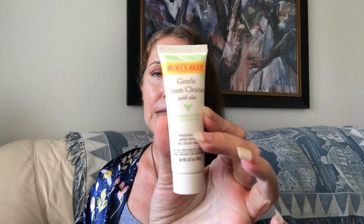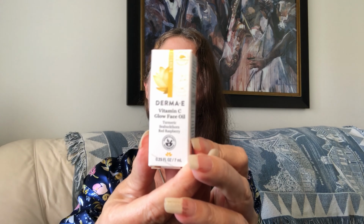Some of these brands I've never heard of, but of course I've heard of Burt's Bees. Little sample size. It's also a gentle cream cleanser, sensitive solutions it says. Then we got by Trilogy Advanced Formula Rosehip Oil. Put that on your face. And another Derma E product. This is a vitamin C facial oil. I love my facial oils. I use them all the time and I don't break out from them. So at least for me, I love them.